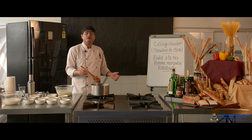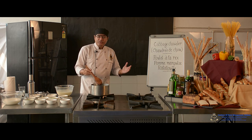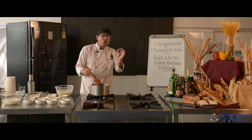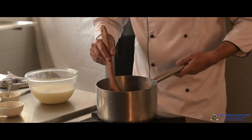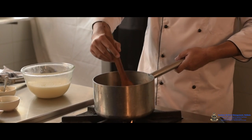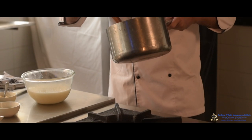Now we need to remember that the chowder will be of a white color, and it is very important while we are cooking the condiments, it has to be cooked to the translucent stage, and no color should be imparted to the condiments while they are getting cooked. So, translucent stage.